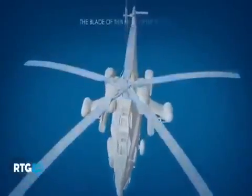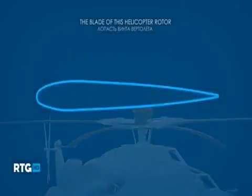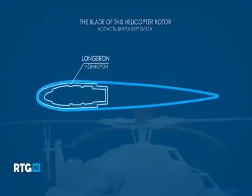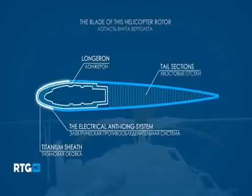The blade of the helicopter rotor performs the same function as a wing on an airplane. It creates ascension power, or lift. The forepart of the blade is called the longeron. The front section is protected by a titanium sheath under which the electrical anti-icing system is located. The longeron has tail sections attached to it, like feathers on a bird's wing.